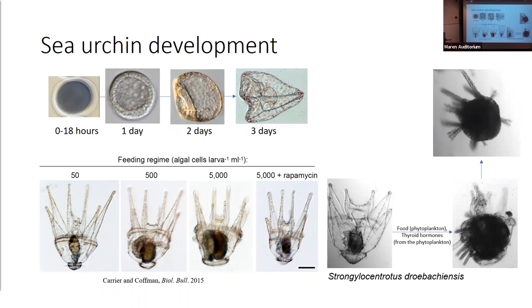But if they're getting plenty of food, the resources go into forming the juvenile rudiment. This was an experiment that a University of Maine undergraduate did in the lab, where he's just feeding different amounts of phytoplankton. You can see these are all the same age, but the ones that are getting fed more are developing the rudiment. If you treat them with rapamycin, you basically block that development. So it's interesting, actually, that the same kinds of things that we know are regulating the rate of aging in humans, dietary intake and the kinase TOR, are also regulating this plasticity.